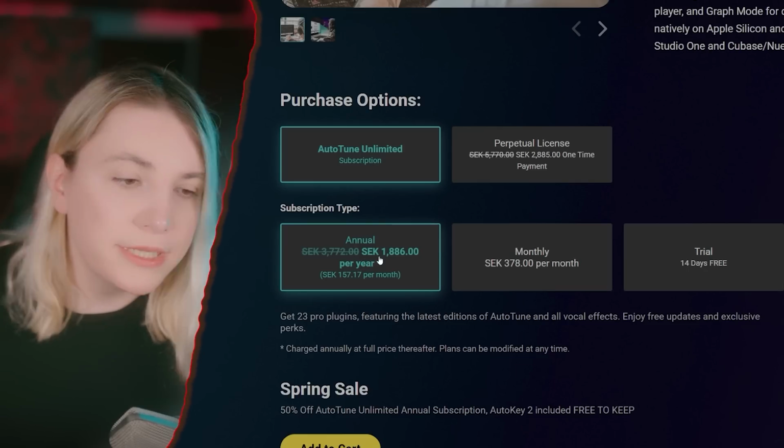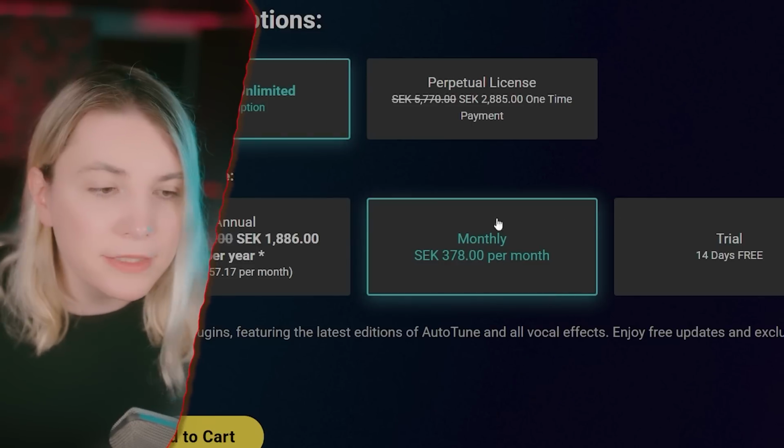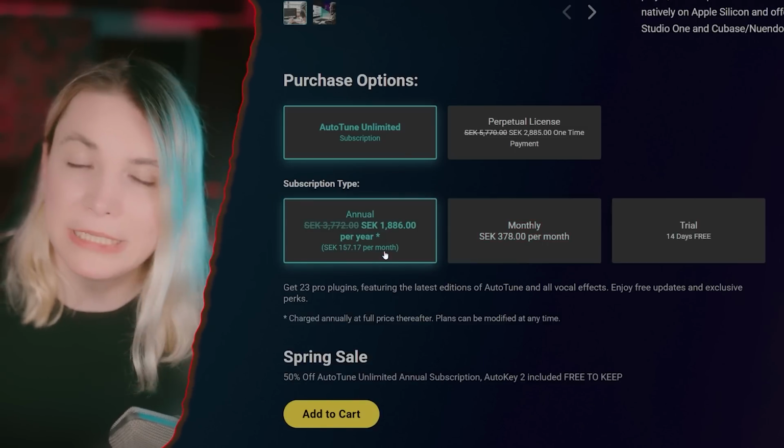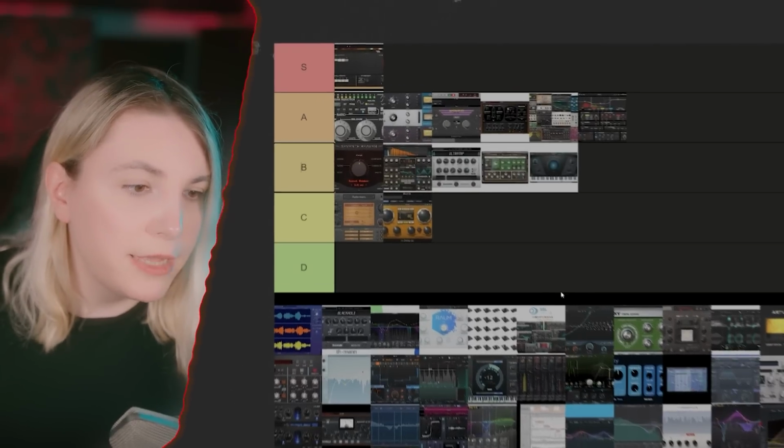And if you go for the subscription, what is this? Like $40 per month. Why is it so expensive? Hopefully competition will drive the prices down. Full disclosure, I have Autotune Pro. But it doesn't mean that I'm not gonna rant about the pricing. Quality-wise, it's one of the best. Price-wise, it's one of the worst. Hence, I'm gonna put it in C tier. This is my way of protesting the prices of these plugins.